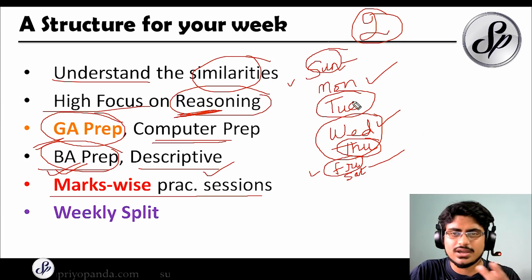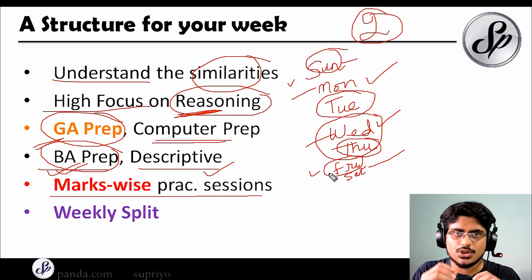But if you want, you can also do the same kind of thing. So Monday you can take out for reasoning and Wednesday you can take out for quant, and only one day will be given to the dedicated subjects. And then Thursday again you are going to do the mock tests, and finally the Friday and Saturday that you have, these 2 days you are going to keep towards your English preparation and also towards the revision for the week and all the other types of preparation.